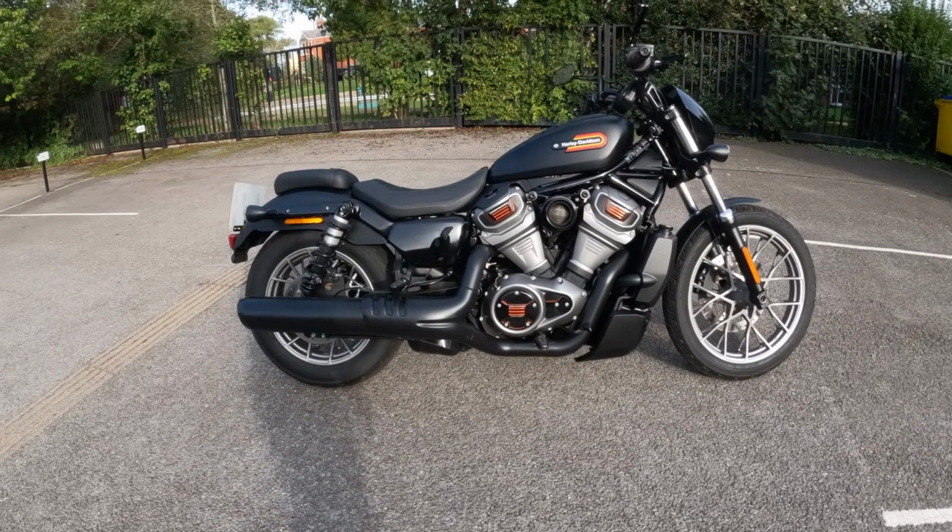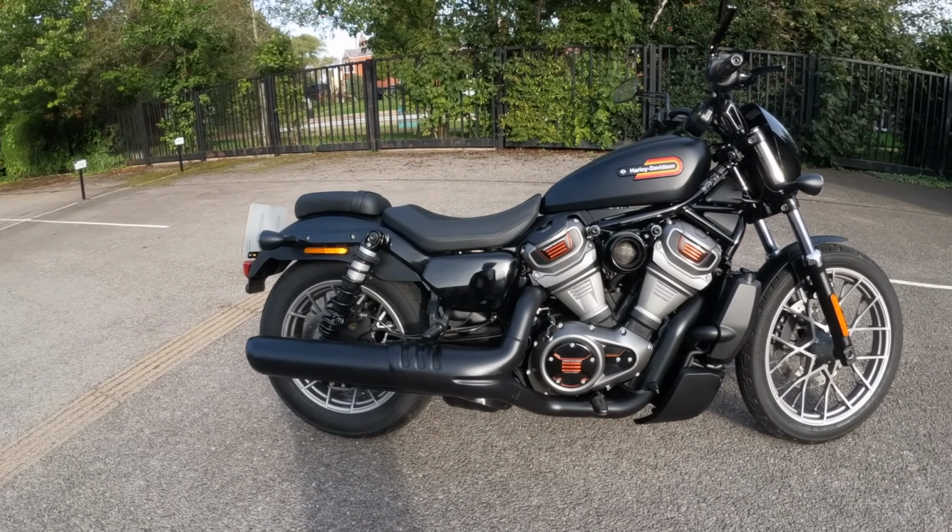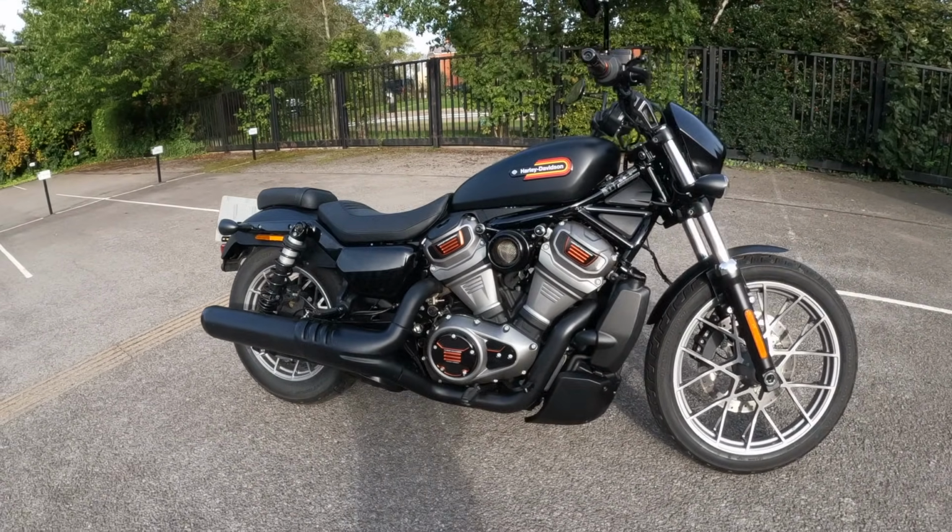If you want a good cruiser, by all means the Nightster will do the job. If it's the Harley Davidson fantasy you want, maybe not. This is a bike in Harley cosplay, like a Toyota MR2 that's had a Ferrari body kit put on it. The MR2 is a good car, but it's not a Ferrari. The Nightster is a good bike, and while it is officially a Harley, it doesn't feel like one.